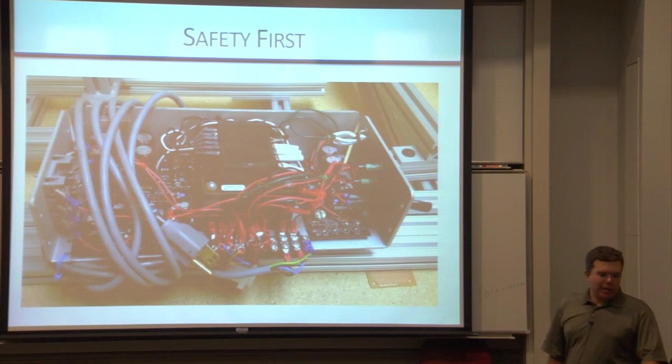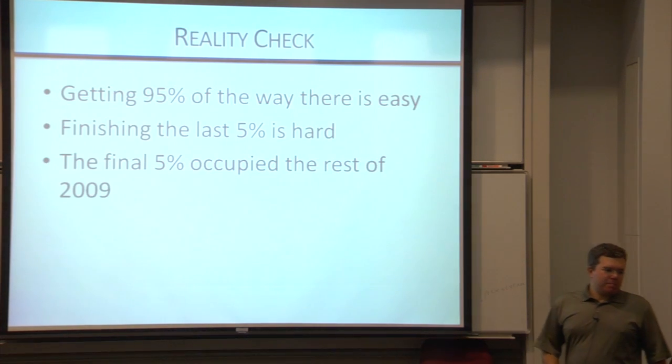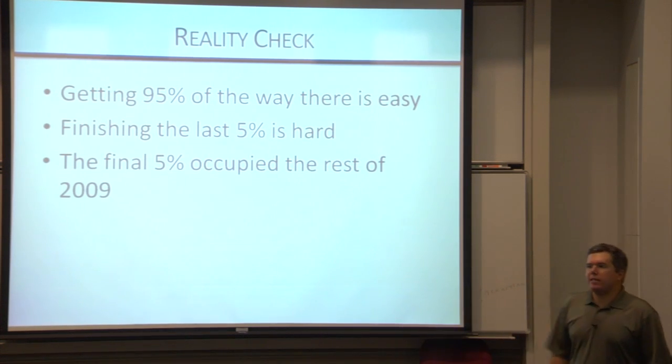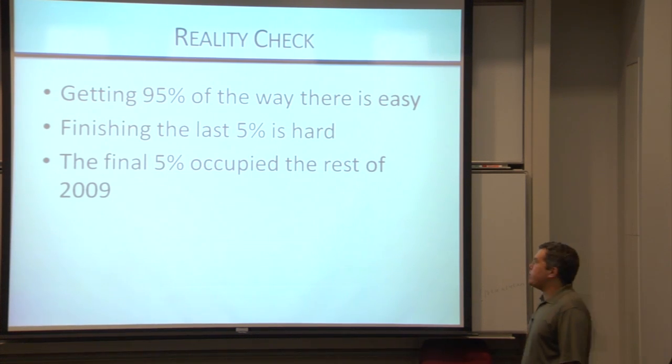At one point they got hot enough that it transferred a piece of copy paper onto my laptop power supply because it was hot enough to actually transfer the toner off of the copy paper. So anyway, safety first. As a reality check, and this is probably the single largest lesson that I have from startups, getting 95% of the way there is very easy. And in fact, you'll look at it and say, well, we're 95% of the way there. How hard can it possibly be to finish the last 5% of the project?